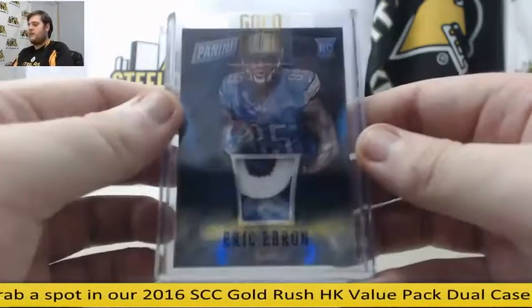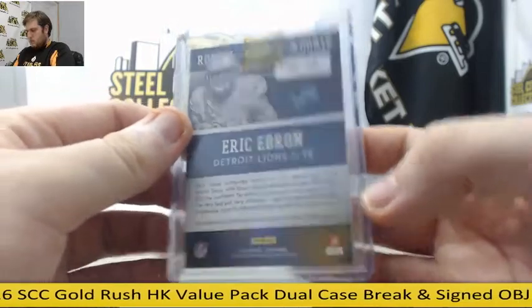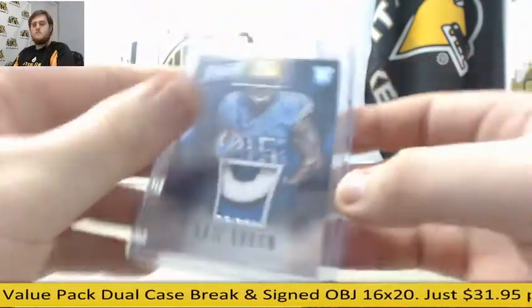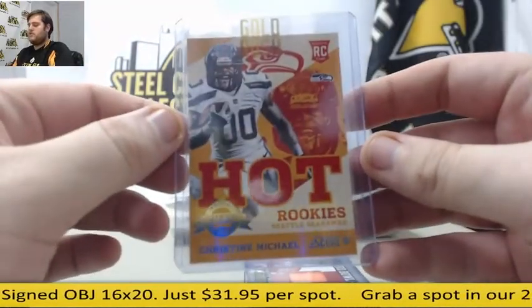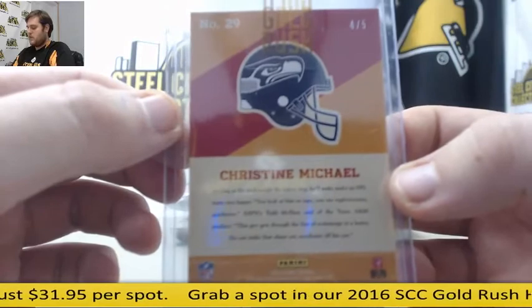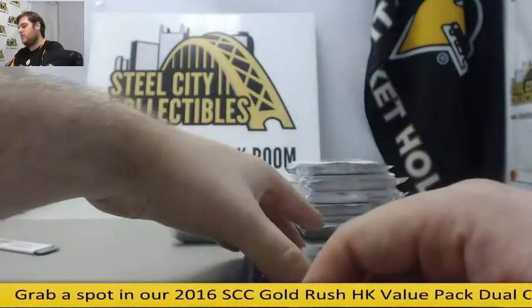And a nice rookie patch, Eric Ebron. Nice rookie patch right there, Eric Ebron for the Detroit Lions. Good start for that case. Down here. Rookie card, Christine Michael for the Seahawks. Father's Day. 4/5. Might get the rock this week. Christine Michael, 4/5 for the Seattle Seahawks.